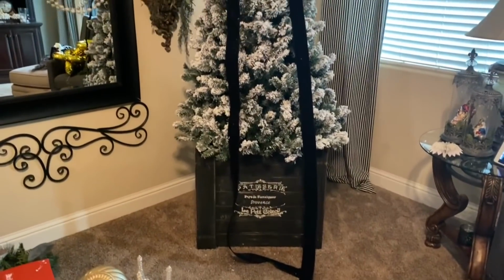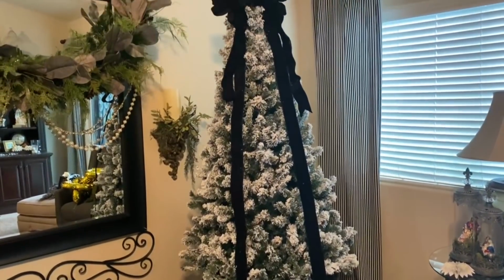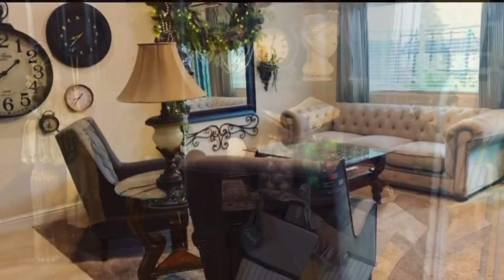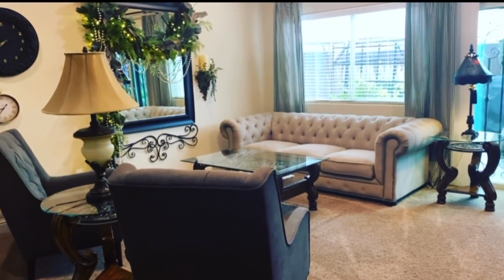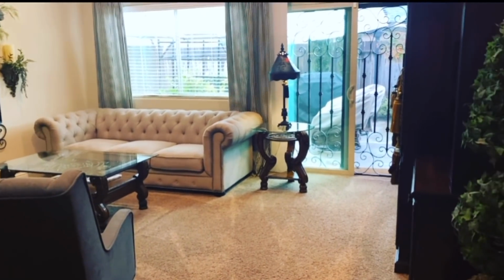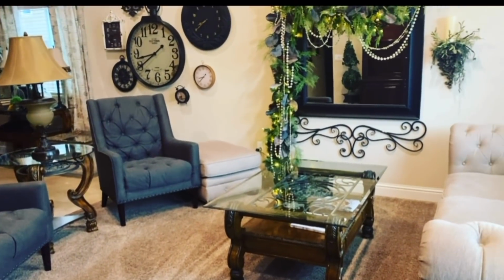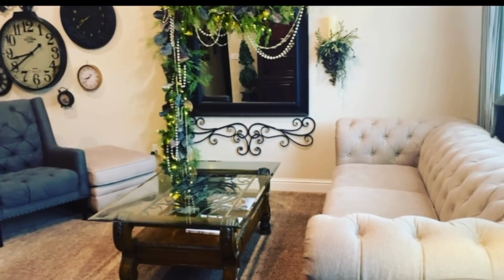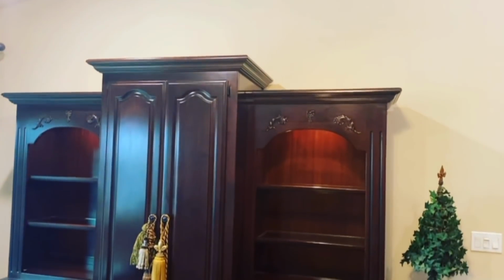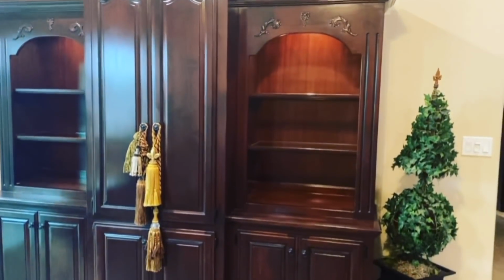Now, in today's video, I am going to be redecorating our living room area. Here you see just a few clips of me breaking down all of our Christmas decor. I did take a minute afterwards to clean the living room really well, bring back furniture into this space, rearrange the furniture, and even took a minute to redecorate the top of our hutch once again because I hadn't touched that in a very long time.